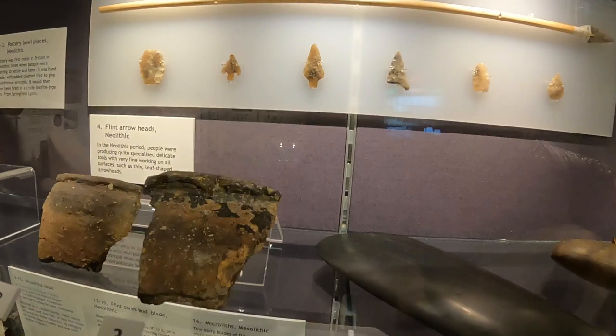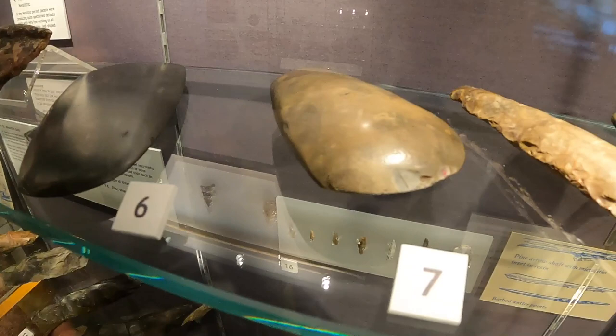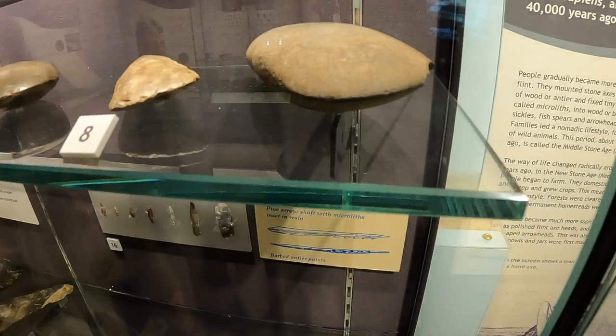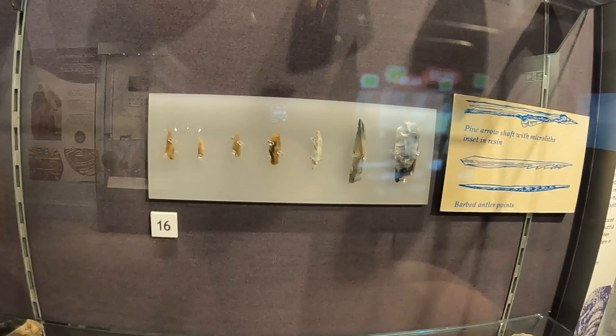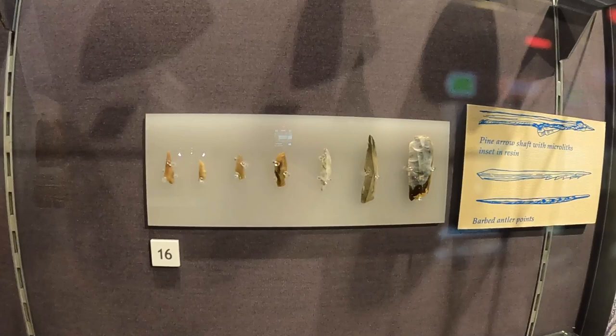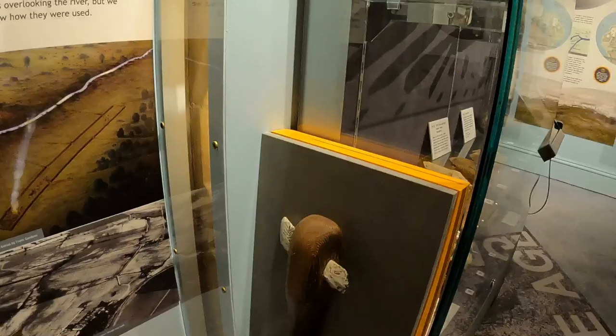Wow. Look at number 5. Hello. That axe head there. That's so nice. That's stunning, isn't it? So good. Very beautiful. These little tiny microliths just there would have been used for little arrows and stuff. A reproduction of an arrow, that's pretty cool.